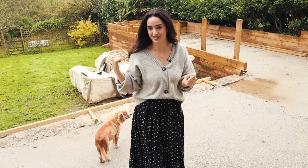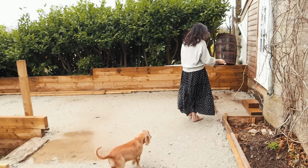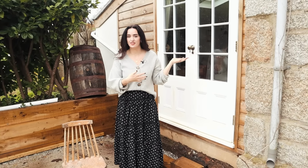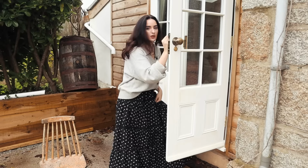Ignore this patio for a second, I'll talk about that in a minute, but come with me. So round here, this used to be a garage. It was all overgrown, you wouldn't have even seen it from this side, but we've made this into an extra living space. We're just yet to add the steps.